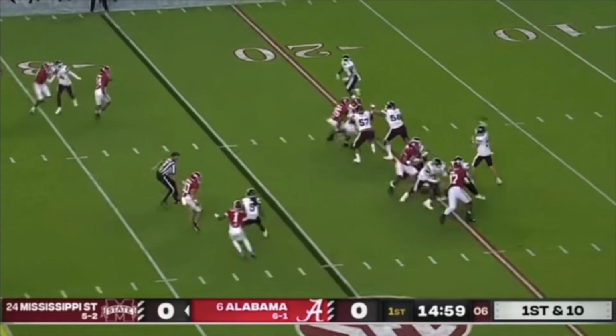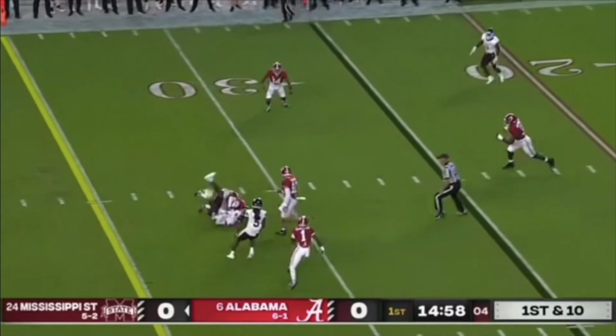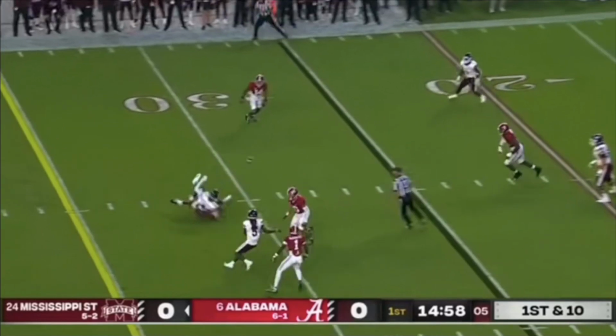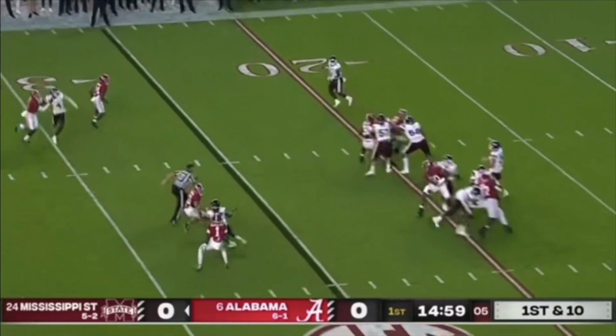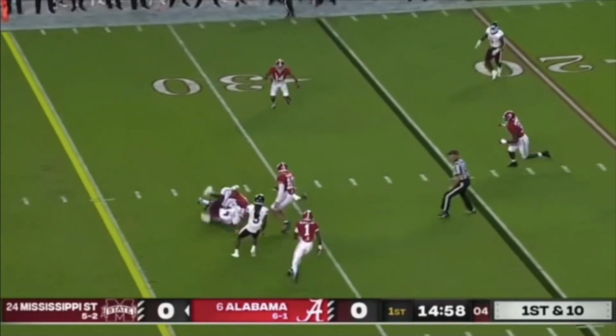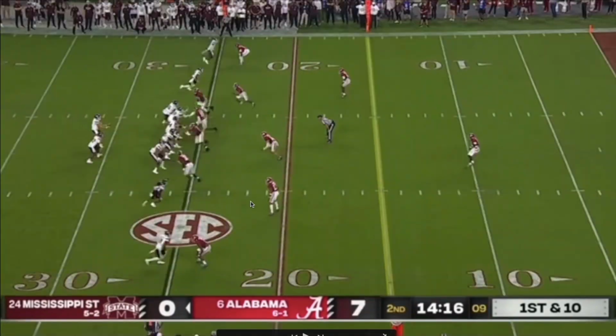We see him physical throughout this route. Boom, gets the PBU, uses his length, playing from behind. Super physical play. Love seeing the hand fighting, the play strength to be able to battle through this. Great play there.